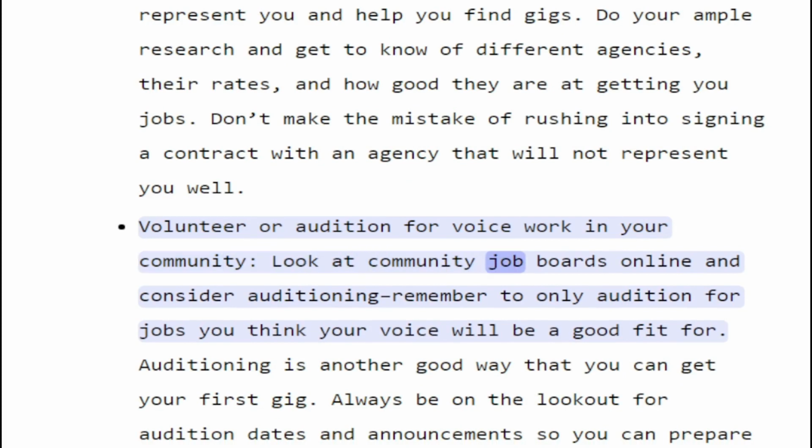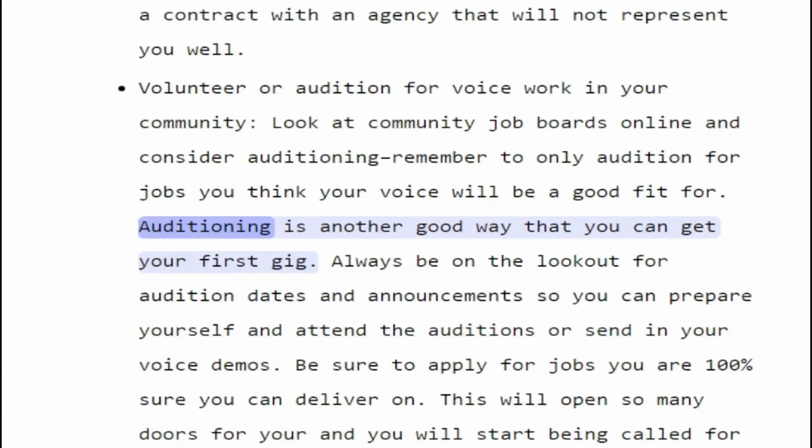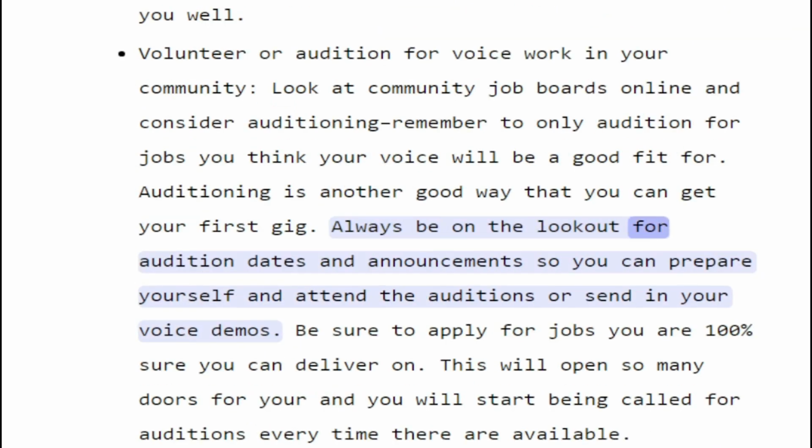Volunteer or audition for voice work in your community. Look at community job boards online and consider auditioning. Remember to only audition for jobs you think your voice will be a good fit for. Auditioning is another good way that you can get your first gig. Always be on the lookout for audition dates and announcements so you can prepare yourself and attend the auditions or send in your voice demos.